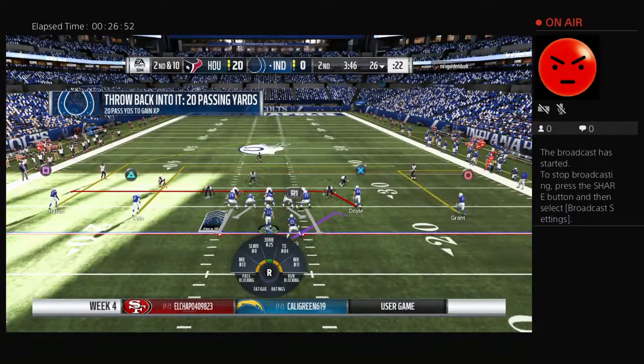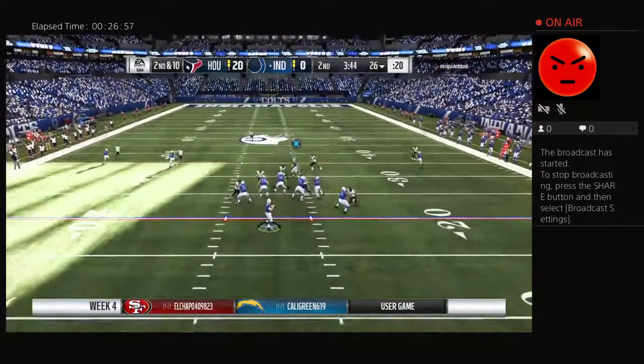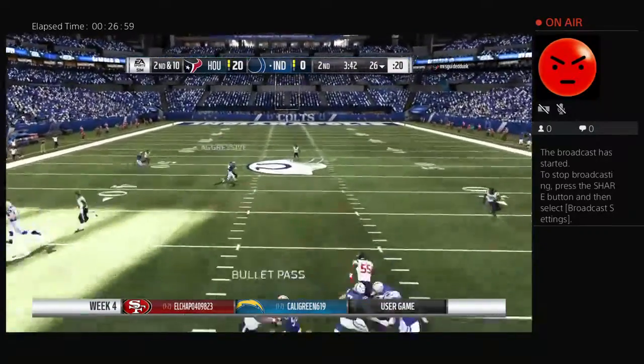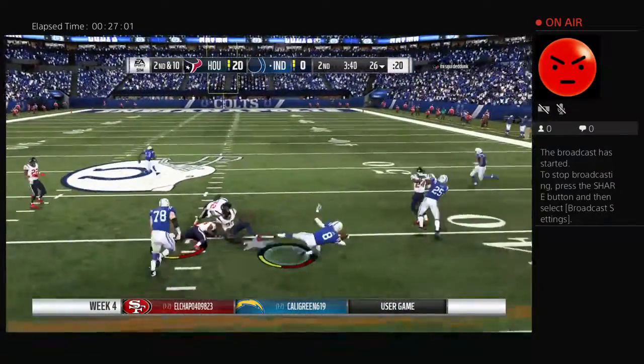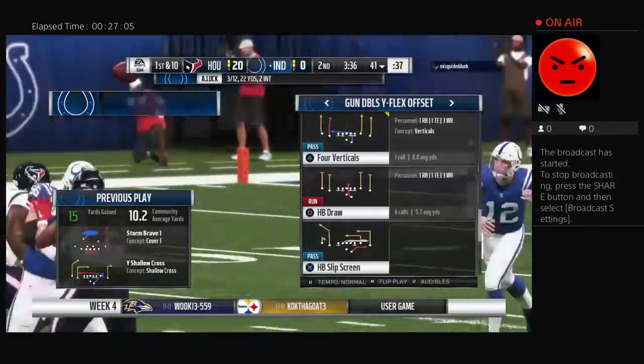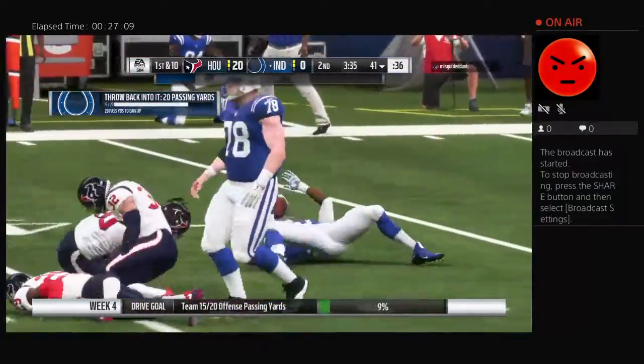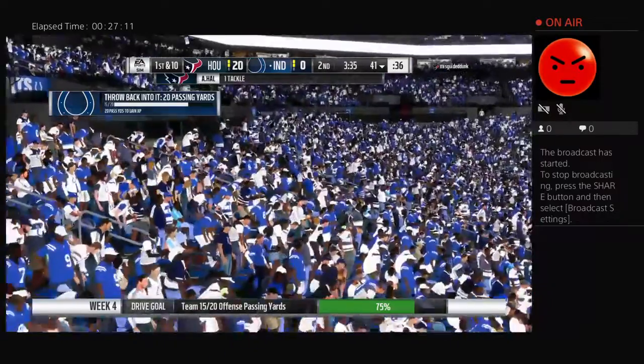So after the incompletion on first, now 2nd and 10. Back to the air, Luck on 2nd down. They'll get this into the hands of Deion Kane. And they get him down, but not before he takes it across the 40-yard line. It's his first catch, and it'll be good for 15 and a first down.